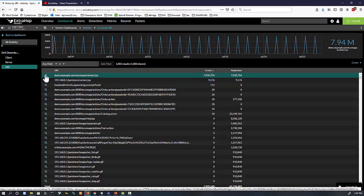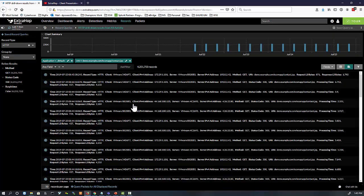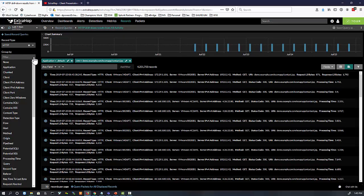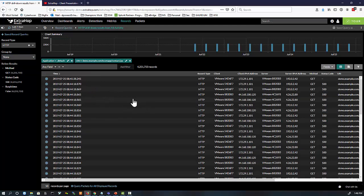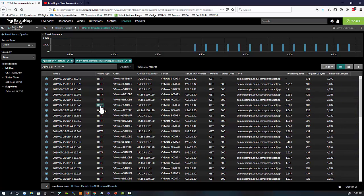And I could even drill into the record itself to look at what's going on here, right? And I could see from the HTTP side, hey, what clients are doing this? Again, if I want to look at this from a client perspective, I can organize it. Right, it's 3 basic servers that are looking for this. So very quickly showing you that capability of that Elasticsearch here. And it's a record type, of course, HTTP is what I'd expect, because that's what I drilled into. He's trying to do a GET, and the status code is 500, right?